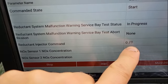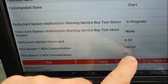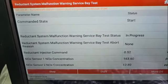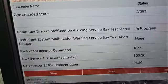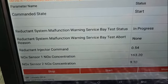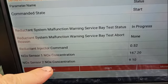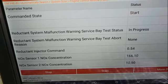It's starting to reduce the amount of diesel exhaust fluid it's injecting. You see the number going down here, and the parts per million on the second sensor. So I'm hoping this will clear out this action required here, or if I can go in there and reset it. I was getting a message when I tried to reset it before that the NOx sensor was outside parameters or something like that. It looks like everything's working good now.